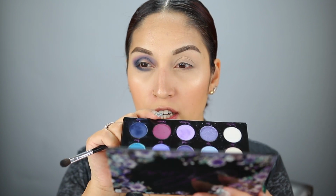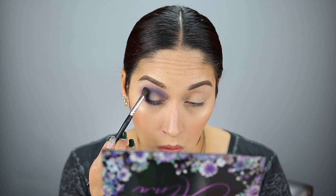And I'm actually going to take the shade called Inspiration, which is this one right here, with the same brush, and I'm just going to apply that right here under the Taurus shade, just to blend out the edges. I am noticing that this shadow doesn't have as much kickback as the other shades do. Wow, this got dark super fast. I wasn't expecting to go super smoky right now, but it just happened.